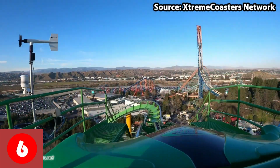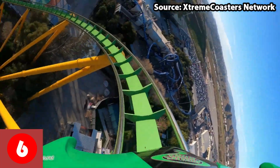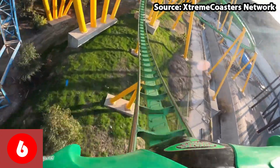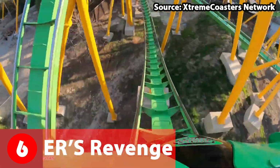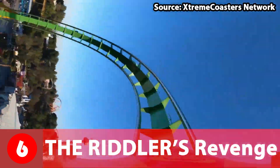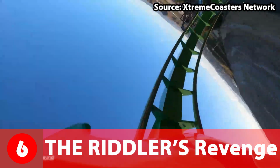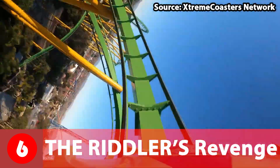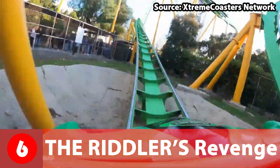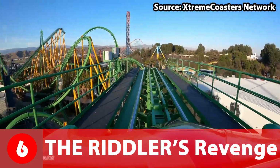You need to stand up for the DC villains, and that is why we have the longest, highest as well as fastest stand-up coaster in the world. This is RIDDLER'S Revenge, and it is definitely a world-class roller coaster, and if you have never done a stand-up coaster before, this should be right near the top of your bucket list when you go to Magic Mountain, as there is only 21 stand-ups and this is definitely the best one.